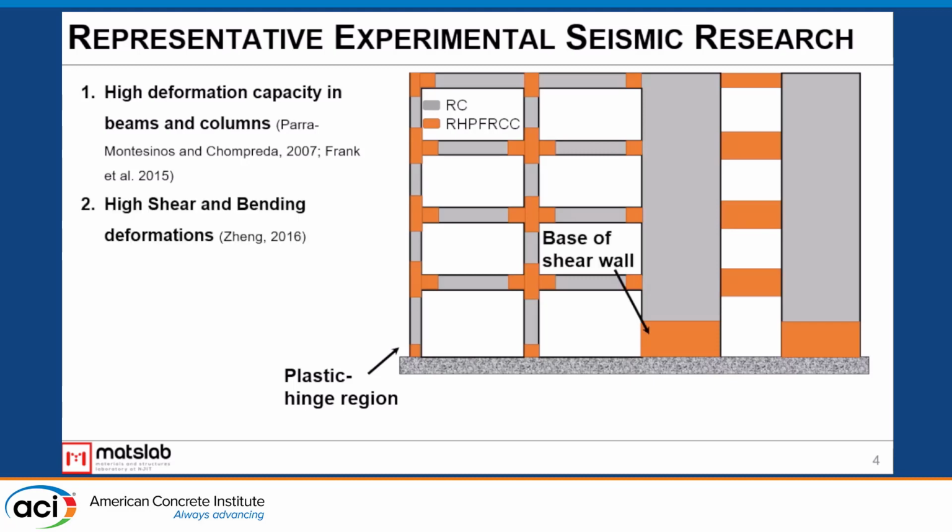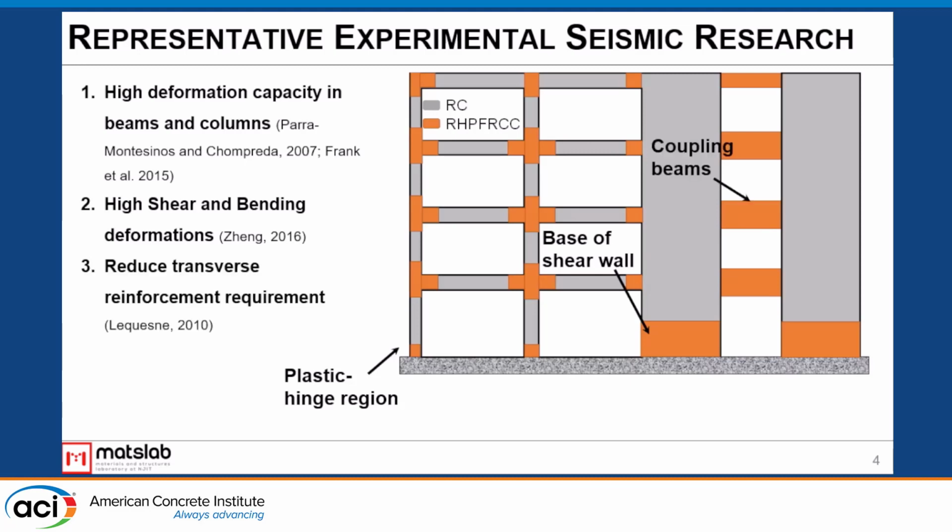Anywhere where there's a high combination of shear and bending, like at the base of shear walls. In coupling beams, there's the potential to reduce transverse reinforcement. There's also been research on using them as structural fuses in different elements. And all of these are locations where we expect damage to occur under a seismic event, and provide benefits, whether through ductility or strength or damage tolerance. That is the avenue in which we are interested in exploring them.